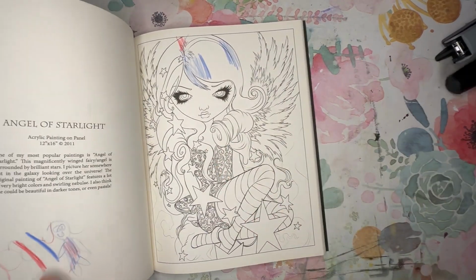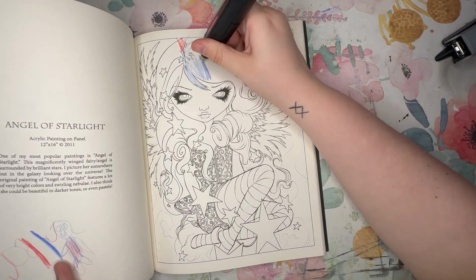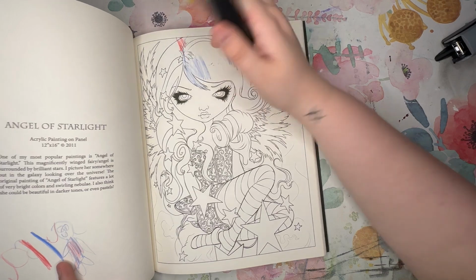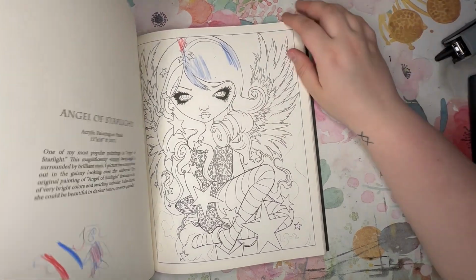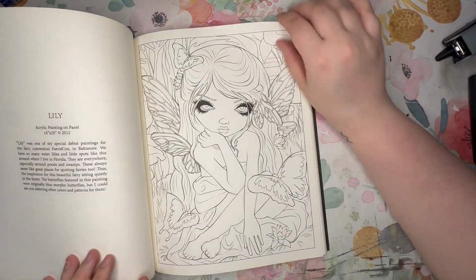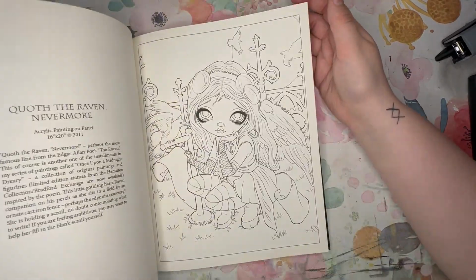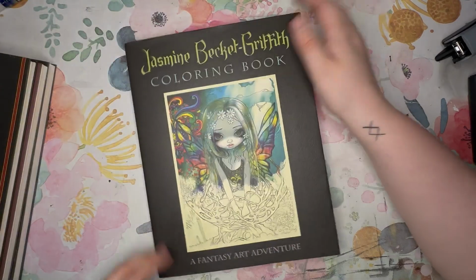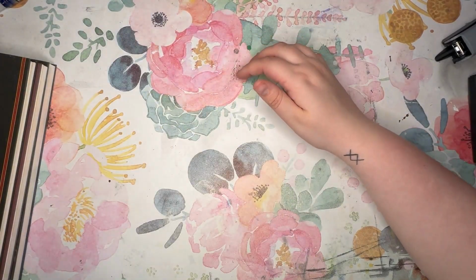I'm not sure if I can erase this. I probably could. I could probably make this work if I erase this. But yeah, this is this page. I don't even know if I'd color this page. But I'm glad to have found these books for such a good deal. I'm sure my boyfriend appreciates that.